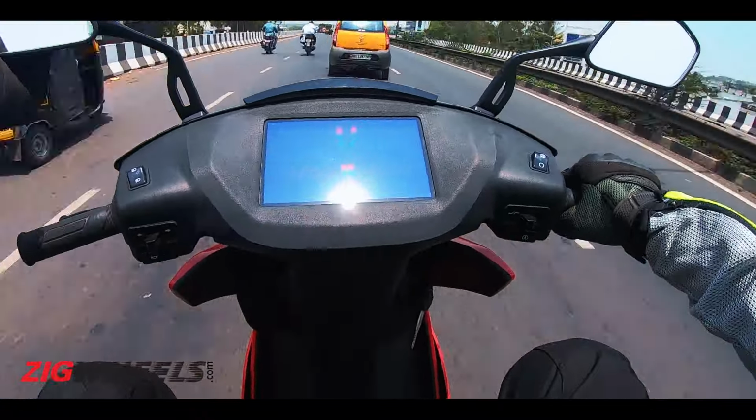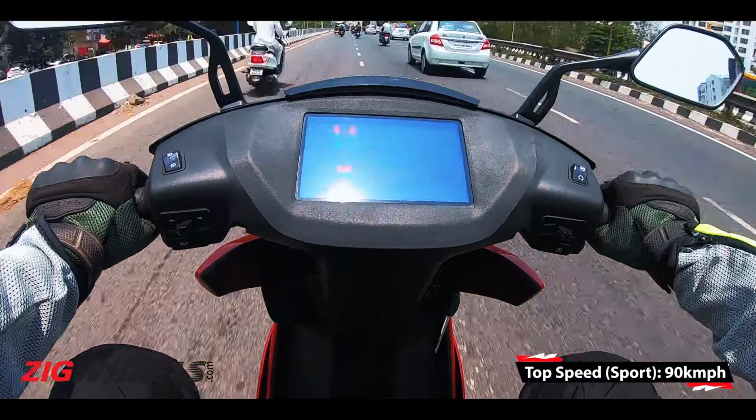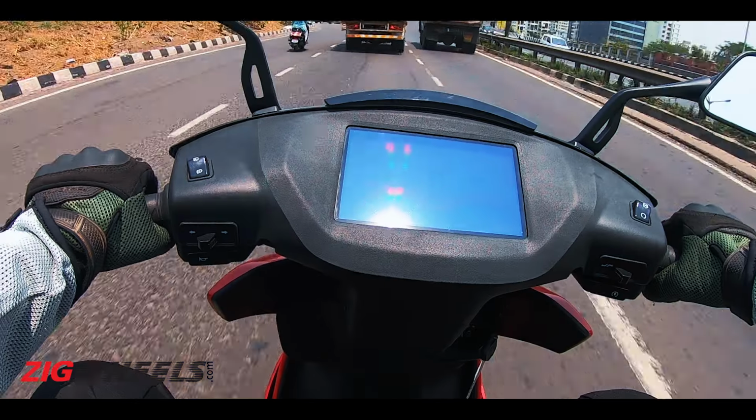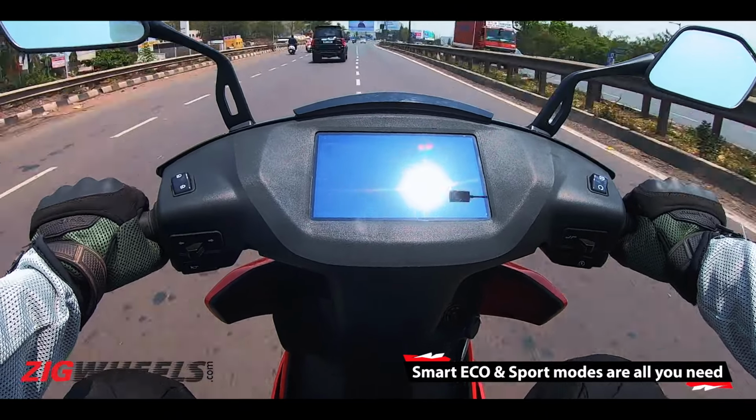But as soon as I hit the highway, I put the scooter in sport mode, which gives me a top speed of 90 kph and enough grunt to get past anything that's in my way. Honestly, I barely use the city or the warp modes. Smart eco and sport are all I need for a hassle-free commute that also gives me great range.